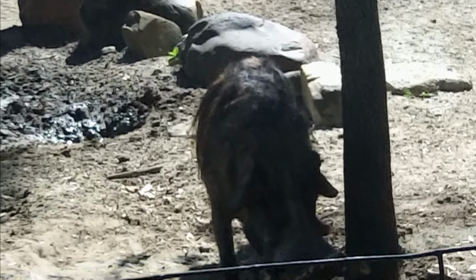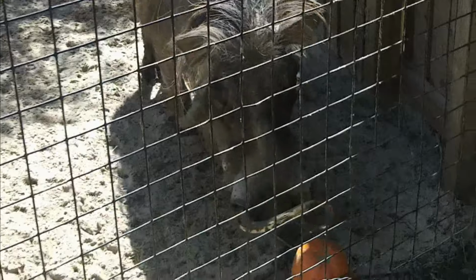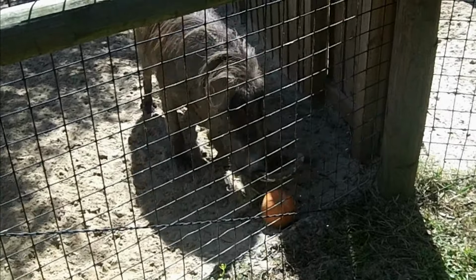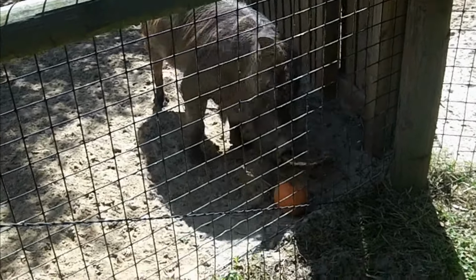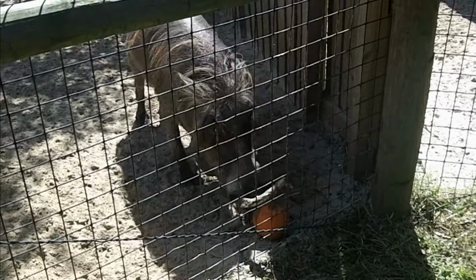Reminds me of Pumbaa. Is he gonna come over here? Or what's he gonna do? Oh, I guess they get caught a little bit on him. Trying to get the pumpkin. His tusks are too big.